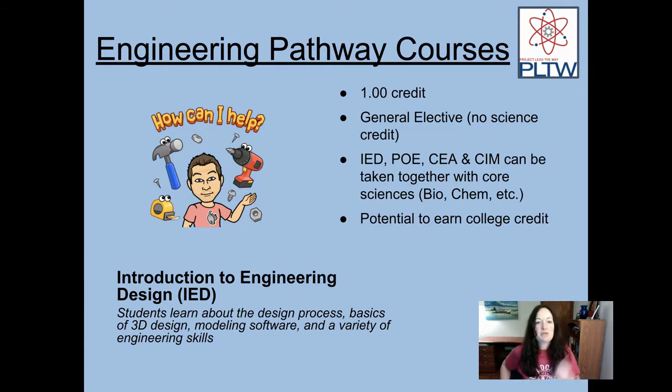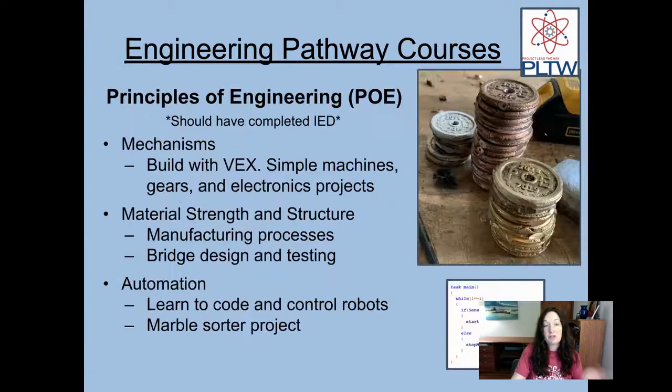So Introduction to Engineering Design. This is Mr. Odom's class. You can talk to him about this a little further if you'd like. It's again a general elective, and it does offer a chance to earn some college credit. You learn about the design process, basics of 3D design, modeling software, and other engineering skills. So again, it's an intro class that you would take before you would go into the next level, which is Principles of Engineering. You have to take the intro course first.